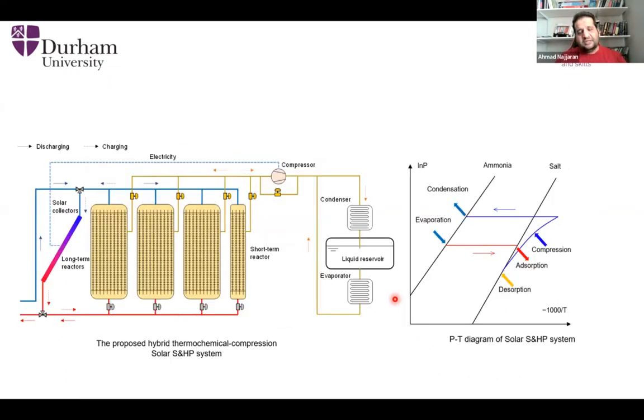This is the schematic of the ultimate device we are going to use. Right now it's a concept, but we are going to build a prototype based on it. We have several reactors, all of which are filled with strontium chloride or manganese chloride, and a water heating system is connected to all of them. So they exchange heat with hot water, which comes from a solar module. And this solar module sometimes does not provide sufficient energy, not the sufficient temperature which we require for adsorption of ammonia to the strontium chloride.